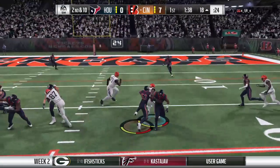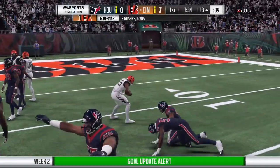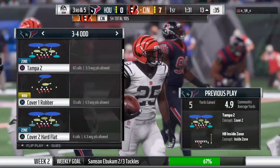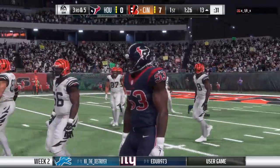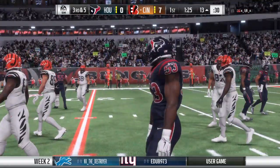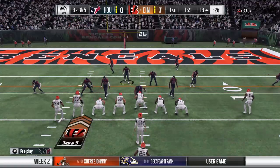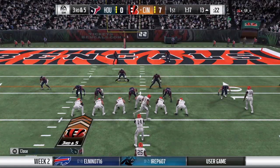Dalton gives to Bernard. And he's able to push his way forward here for a good little gain. It'll be a pickup of 5, and that leaves him with 5 more. 3rd and 5 now. That second down play call was not to pick up the first down. It was to accomplish what they did, to get them into a manageable 3rd down, because they had an incompletion on 1st down, so they were behind the sticks, so to speak.